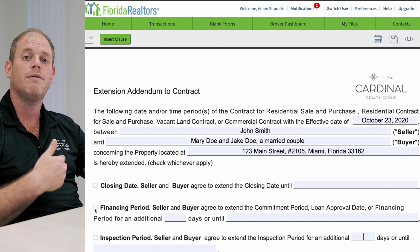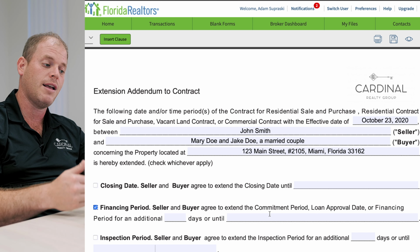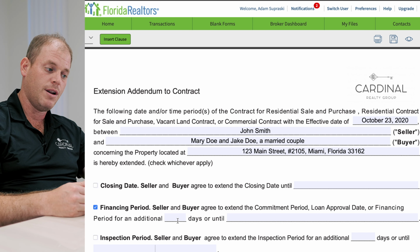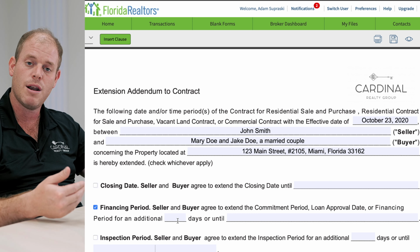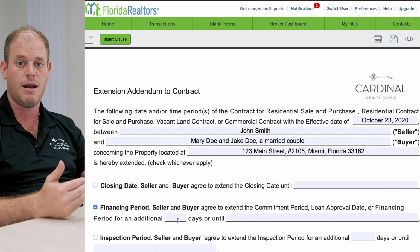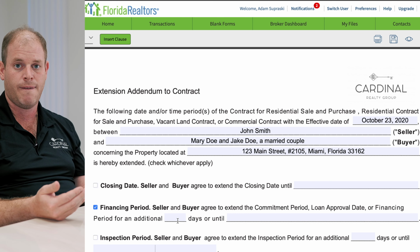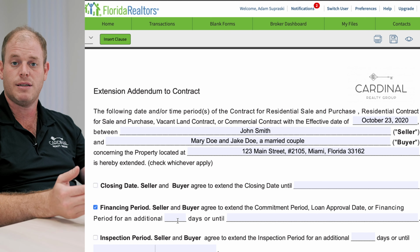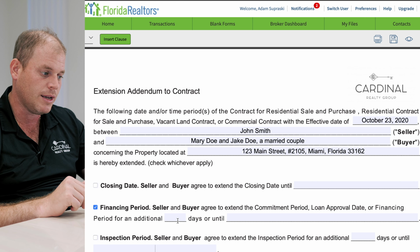Very simple. That's why I love this form so much. Just come back to this form, check off financing period for an additional, how many days do you think you're going to need? You're going to want to communicate with your lender. All right, lender, you haven't approved or denied me for the loan yet, but I need to have an answer. And how much longer do you think it's going to take? 7 days. If they say 7 days, mark my words, double it, put 14.